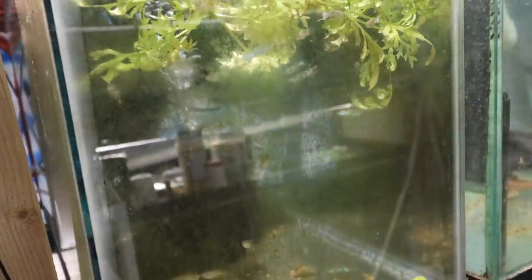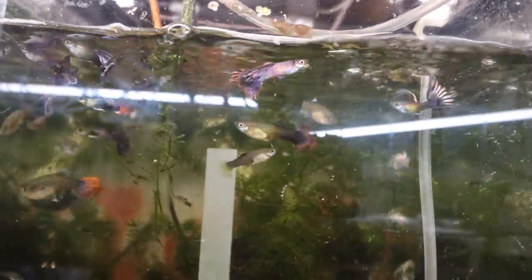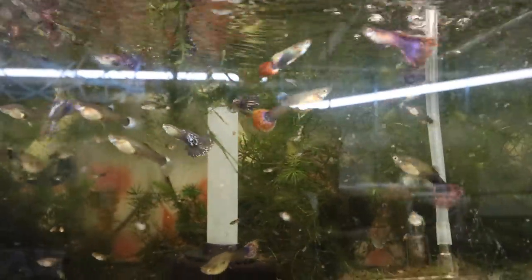Japanese blue guppies. What else? Oh, look at these guys. These are from the tub outside. They're mutts, but they're like purple and pink. I'm not really sure what I'm gonna do with these. I may sell them as purple and pink mutts. Maybe, I'm not sure. Because they don't really breed true.